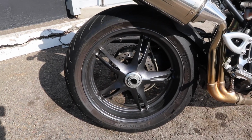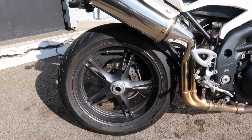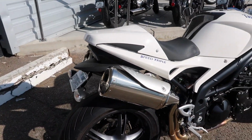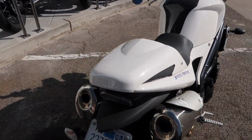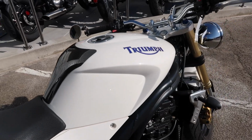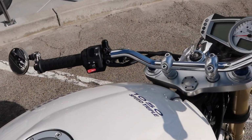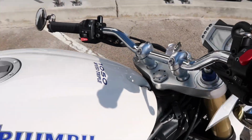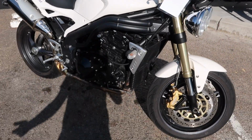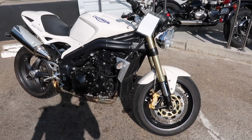One of the biggest appeals of the Speed Triple, the single-sided swing arm. It just looks gorgeous. This bike is in really good shape too. It's got the cowl for the rear seat. I love the pearl white. The blue Triumph logos look great. I mean, this bike's brand new. It really does look brand new. With only 3,000 miles on it, it sure as heck hasn't done much, and it's basically been broken in.